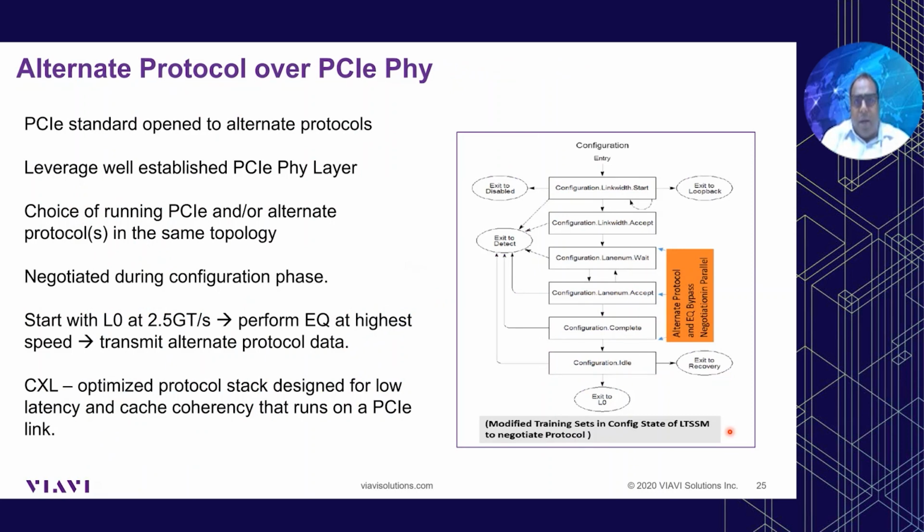Alternate protocol over Phy, the PCIe Phy. As you know, there is going to be CXL, which stands for Compute Express Link, and it's becoming very prominent now, especially with AI, deep learning, and machine learning. The consortium has quite a few vendors that are part of it, and the spec, which is at 1.0 now, is moving very quickly. I think there are chipsets that are going to be out there soon with CXL support.